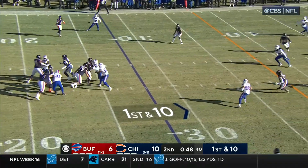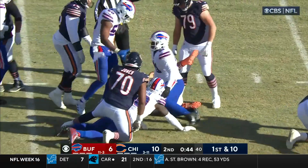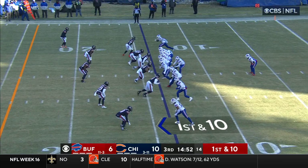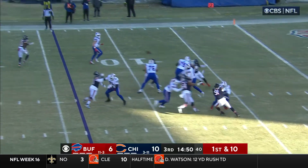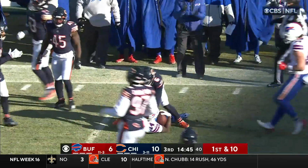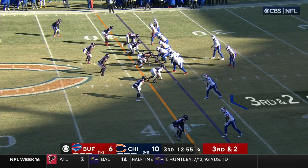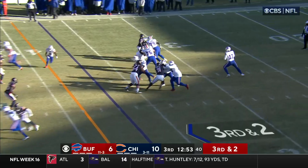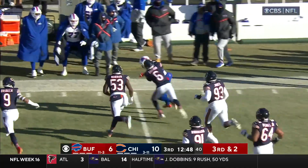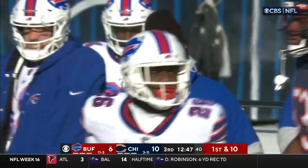Fields pulls it down and is going to go down. Ed Oliver on top of him. AJ, thank you. Singletary in the backfield. And Allen to throw. And that one's complete. And there is the first catch of the day by Stefon Diggs, and it's good for a first down. Allen going to throw for it. No, he flips it out to the side. That is Singletary, and Singletary out of bounds, but not before he gets first down yardage.